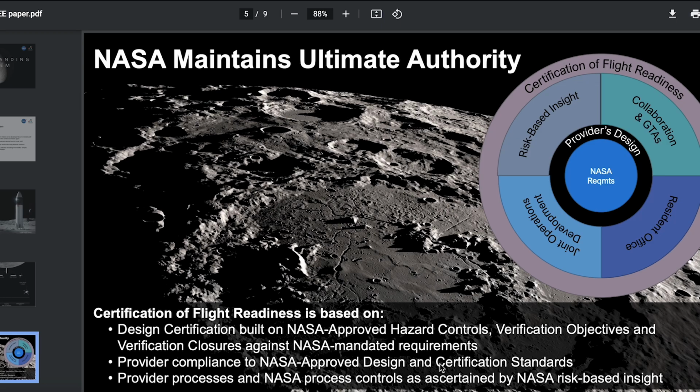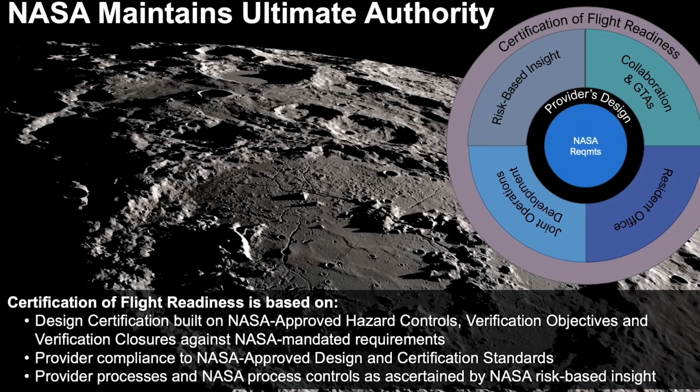They also make it very clear that NASA will maintain full authority when it comes to the proceedings of the mission. All hazard controls, verifications and other certifications will need to be approved by NASA themselves.